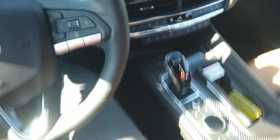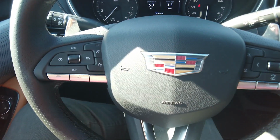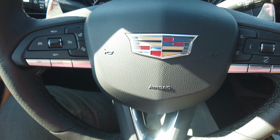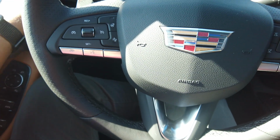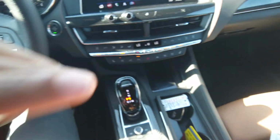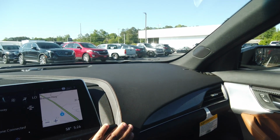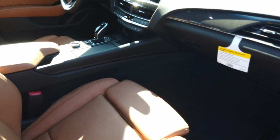Whoa. But other than that, great interior in here, very comfortable, very good materials. General Motors as a whole, especially in a Cadillac, is trying to get away from the plastic finish all over the interior. So the materials and stuff are very solid, very, very good. But other than that, the CT5, brand new from Cadillac.